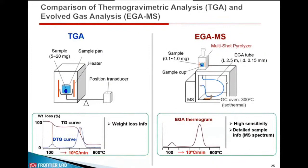On the other hand, if you do the same analysis with EGA, you have a Py system sitting on top of the GC, and you don't have an analytical column. This is just a transfer line only. You raise the temperature in the furnace, and the gases that are evolved are transferred directly to the mass spectrometer, and that will produce a signal. Based on the intensity, you see two peaks. The smaller one is always the additive region, because in any polymer the concentration of additives is always smaller. The next one is the polymer.